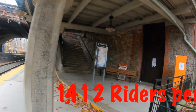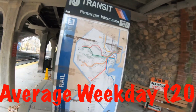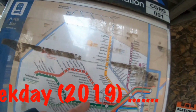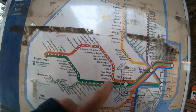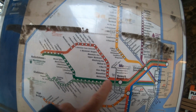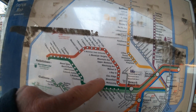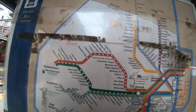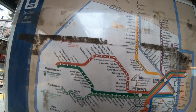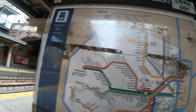So I'll just show you where we are on the map here. Right here, Glen Ridge. And Bloomfield's the next stop, then Watsessing, which is also in Bloomfield, and then Newark Broad Street. And to the north is the stations of Montclair, Bay Street, Walnut Street, Watchung Avenue, Upper Montclair, Mountain Avenue, Montclair Heights, and Montclair State University.